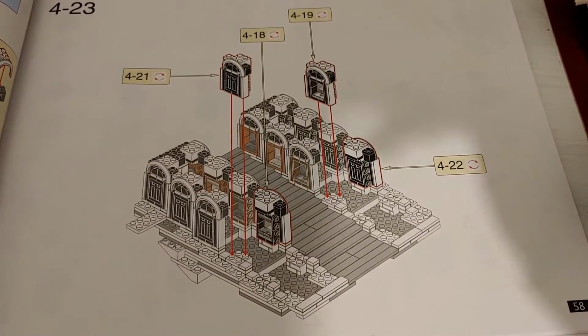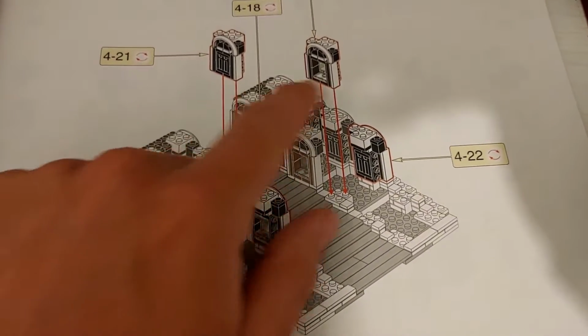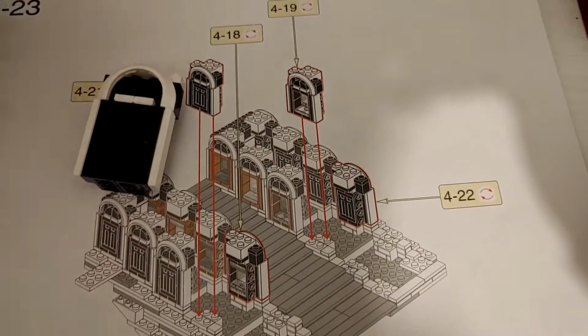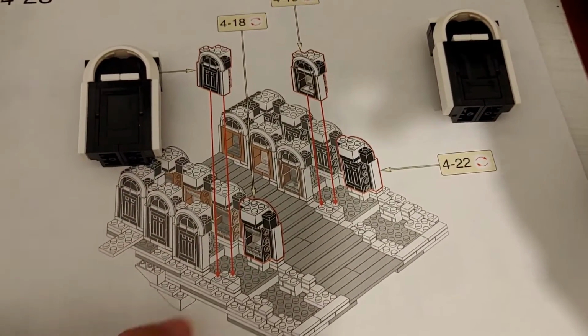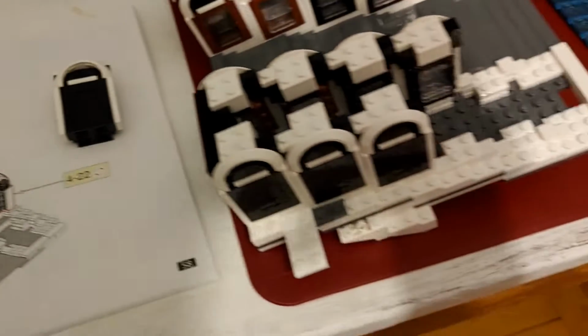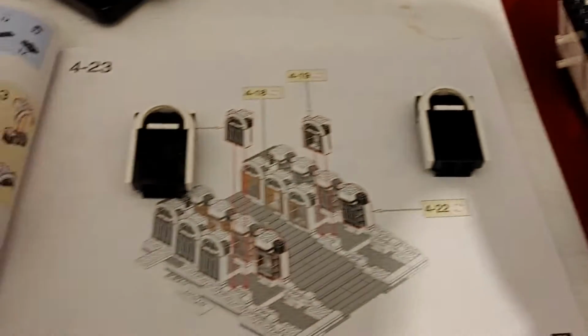Step 4-23. There is something wrong with the manual. They mixed up some numbers. In steps before, we have built these arches, and now we have put these arches on this bigger part of the bridge we already have built.